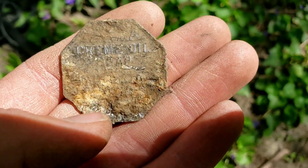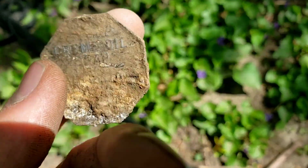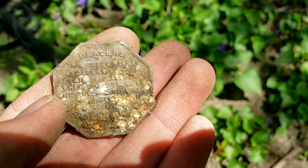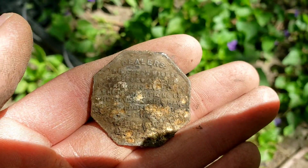So Tom just dropped this on me. It says cream oil, and the rest of the front is unreadable. Here's the back of it. It's a dealer's terms of sale or whatever. Well, that's definitely got some age to it. Nice find, man. Let's see if we get something else.